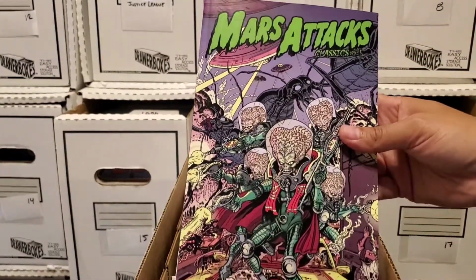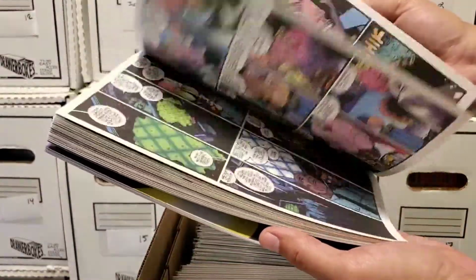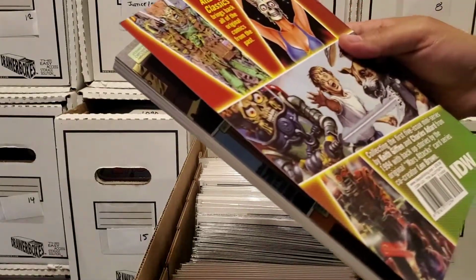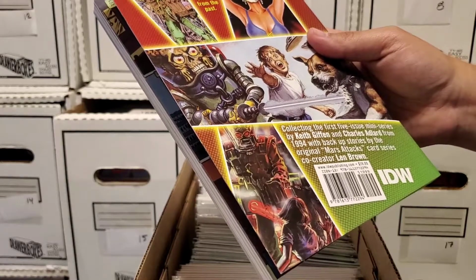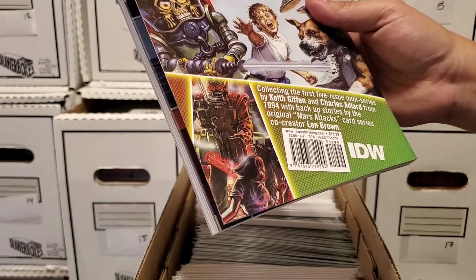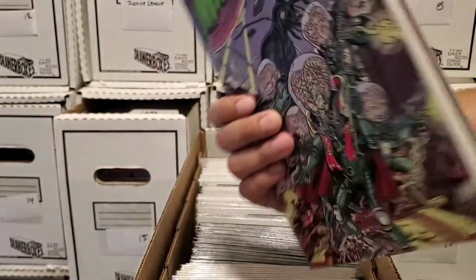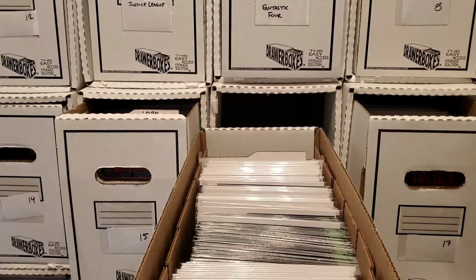It's a trade paperback, collecting the Topps books. This collects, does it even say? It does not. Collecting the first 5-issue miniseries by Keith Giffen of Lobo fame and Charles Adlard of The Walking Dead from 1994, with backup stories by the original Mars Attacks card series co-creator Len Brown. Some amazing stuff there. I need to reread this. But that's it.